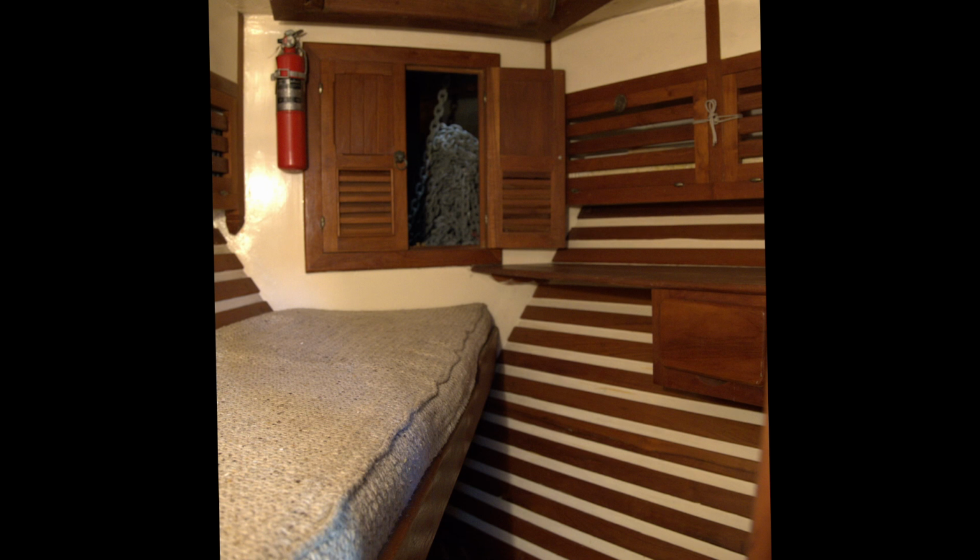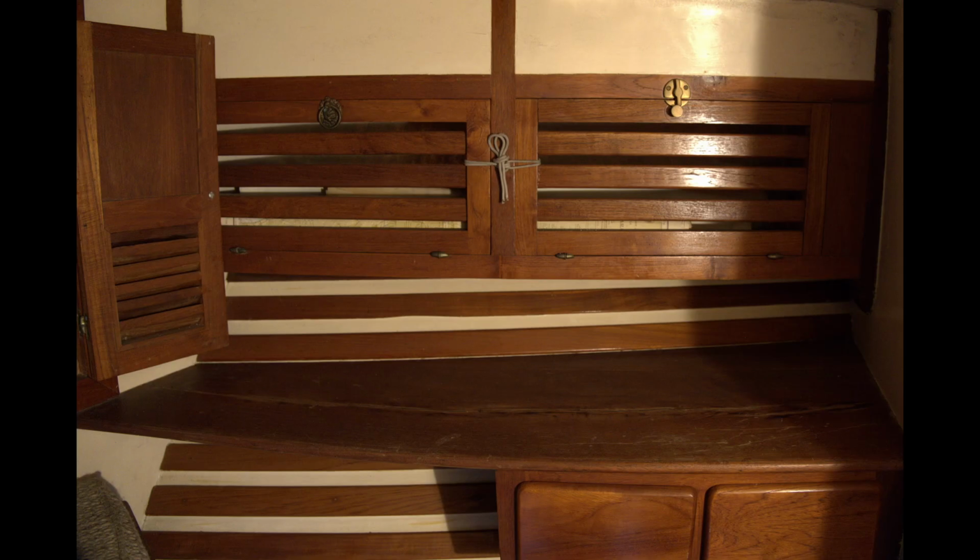And I really like the teak and how they have the look like stripes. Looks really cool. And then there's a little workbench there on the side and more storage above that.